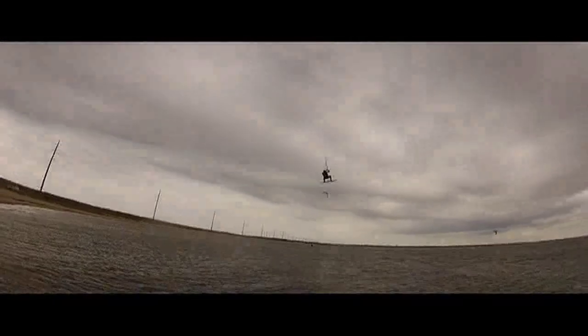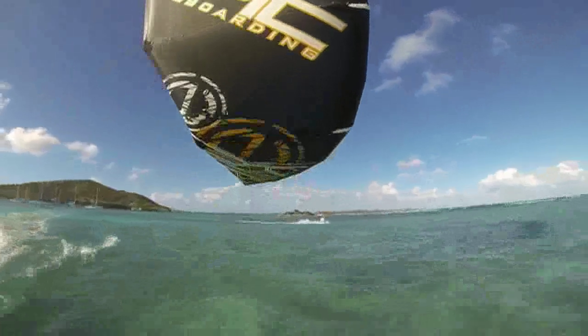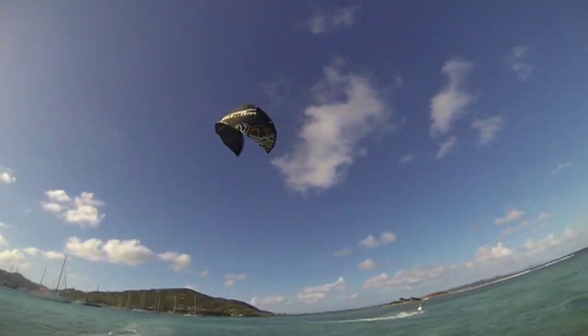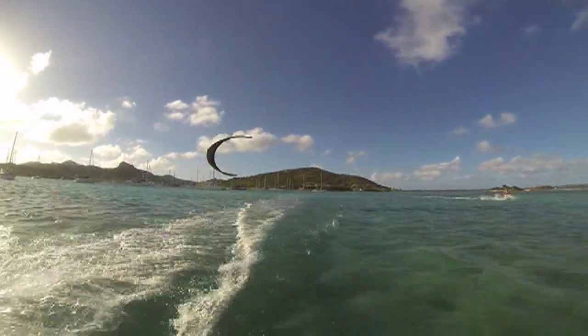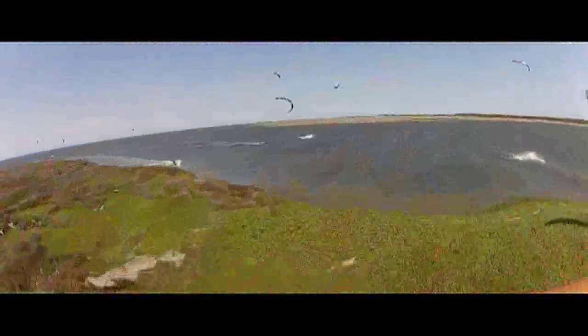So for the 4G, we're able to improve and come up with something a little bit different than the 3G. Again, it's a totally different kite than the 3G Screamer 10. So if you really like the Screamer 10 3G LTD, I think you're in for a treat.